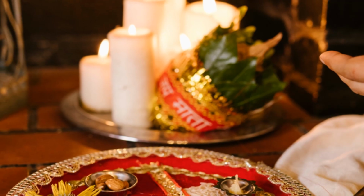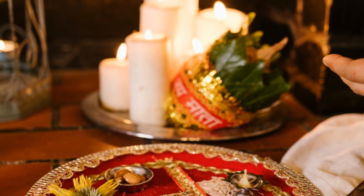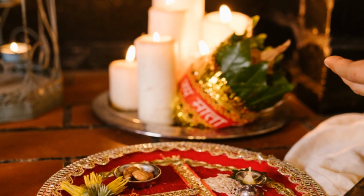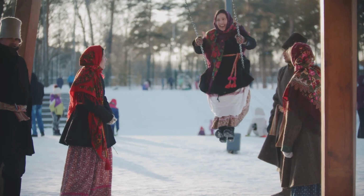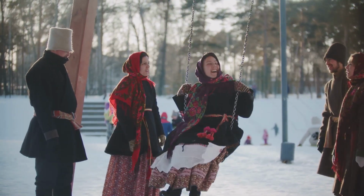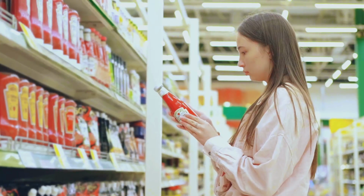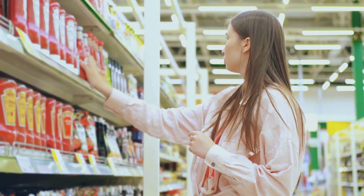The salad became a culinary statement, a dish that could be found on every holiday table, from city apartments to rural villages. It embodied the spirit of the era: resourceful, communal, and full of hope for a brighter future. Whether the story is fact or clever marketing, it adds to the mystique and charm of Shuba.